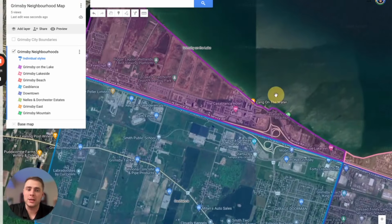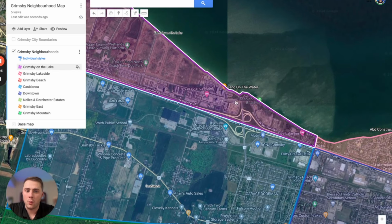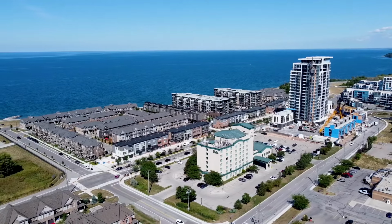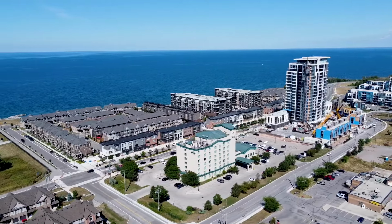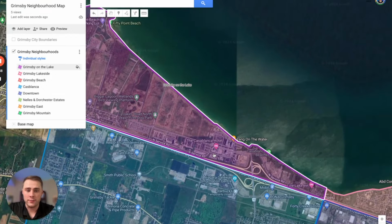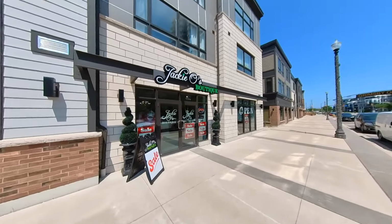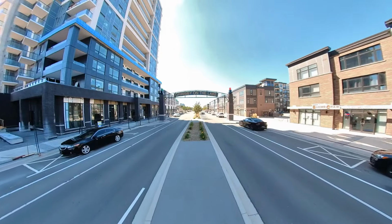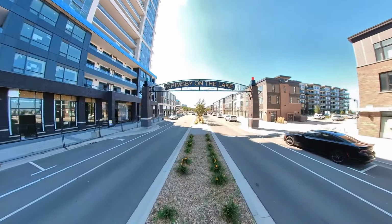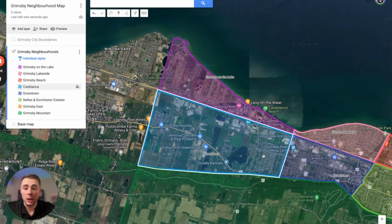So first one here is going to be Grimsby on the lake. While it does look this big, it's really concentrated more around where the QEW exit is. Right here is where we're going to find the most condo options and townhome options to choose from. You will find some older detached pockets kind of over here. However, the vast majority of options are going to be newer townhomes and condos that have some great walkability to some local gems. Now, with that said, the walkability to get your basic errands done is not going to be the best here.